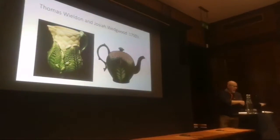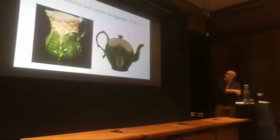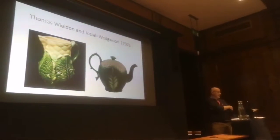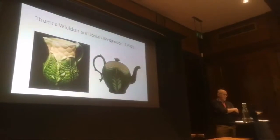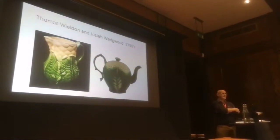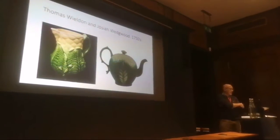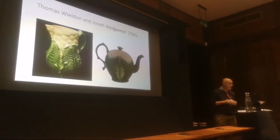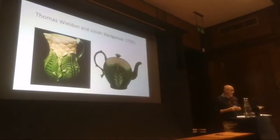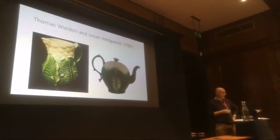We see here a jug by Thomas Wheeldon and a teapot by Josiah Wedgwood in the 1750s. Thomas Wheeldon apprenticed Josiah Wedgwood, who became probably the most famous of all English potters. These creamwares, that's the name of the type of pottery because the clay body was cream, were based on cauliflowers and were made by Wheeldon and then also by Wedgwood in his own factory.